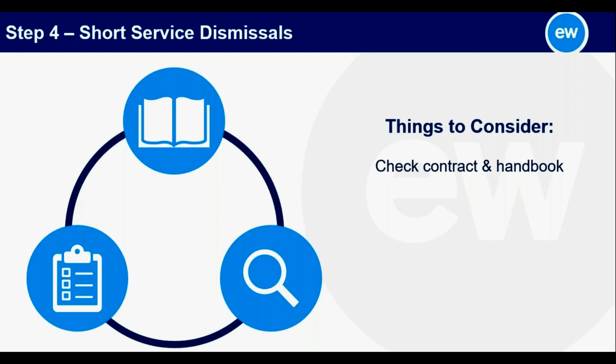The second reason to check out the contract or the handbook is to ensure that you don't have any contractual obligations to go through a particular disciplinary process or to provide any lengthy notice periods that have a financial impact on the business. Ignoring either of these could result in a breach of contract claim, which you might want to take advice on before taking the plunge.